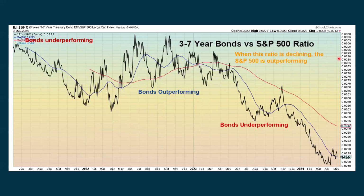This is a similar type of study. We look at 3 to 7 year bonds and compare them with stocks. When this ratio is going down, that means bonds are underperforming. Well, lately they've been bouncing back up, but now they're showing a little bit more weakness. If they could continue to go back down, that would be more positive for the S&P 500.